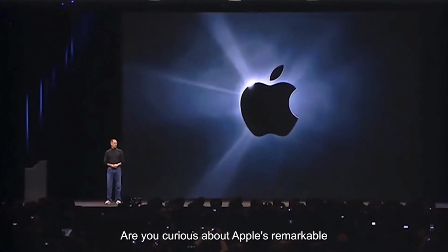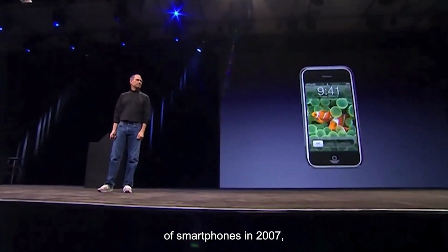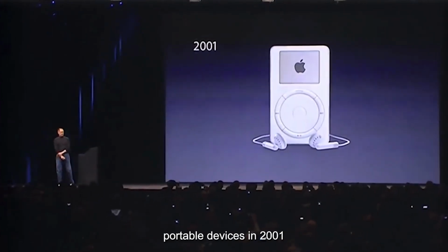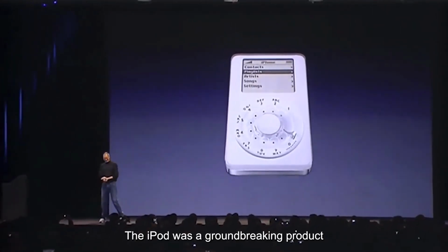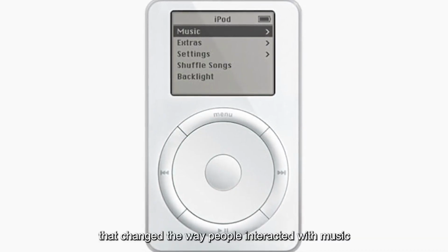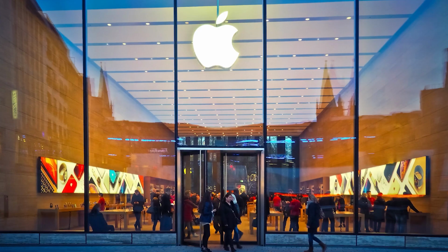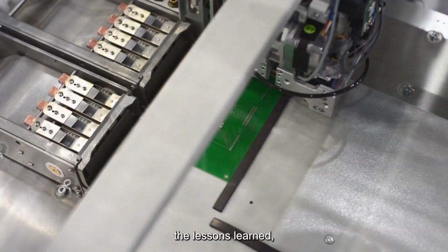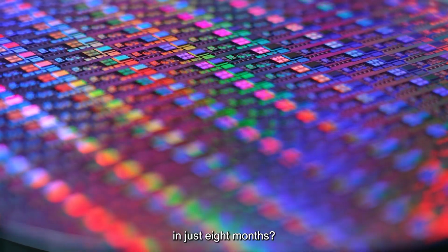Are you curious about Apple's remarkable success with the iPhone? Well, did you know that before revolutionizing the world of smartphones in 2007, Apple made its entry into the world of small portable devices in 2001 with the launch of the iPod. The iPod was a groundbreaking product that changed the way people interacted with music and paved the way for Apple's future innovations. Want to learn more about the incredible story behind the iPod's success, the lessons learned, and the lightning-fast development of the prototype in just 8 months?